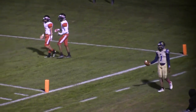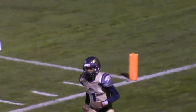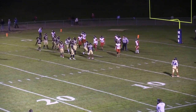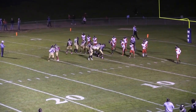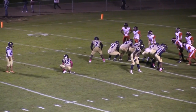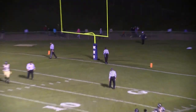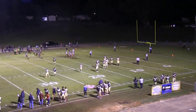Right in the breadbasket, and that guy's familiar there. Number one, Seahawks, on a touchdown reception. Splits the uprights, right? We'll make it Panthers 44, Chiefs 7.